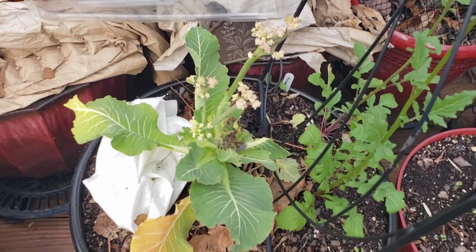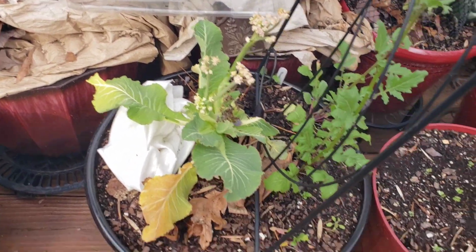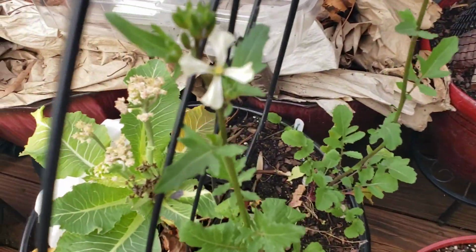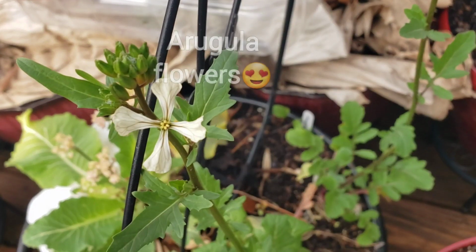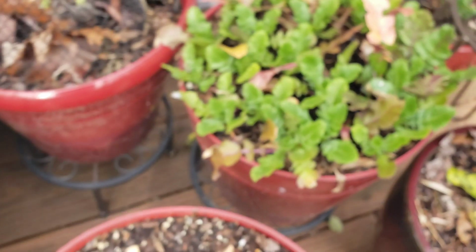Let's see what we got here. And this poor cauliflower, he was so beautiful. And then we got that cold snap, and he got just toasted. He turned really black and ugly. Arugula flowers here, they're so beautiful. One of my favorite spring flowers.